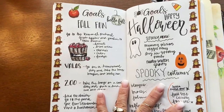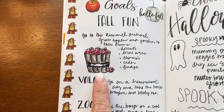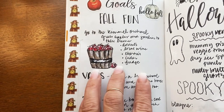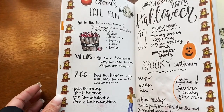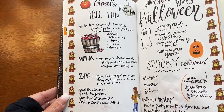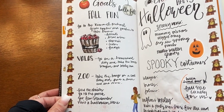So here I drew and sketched just a barrel full of apples, and I watercolored it in, used a little acrylic as well. But one of my goals is I love to write down what I want to do for fun in the fall. Since the weather is just so conducive for being outside, I really like to think of some ideas that I can do with my grandbabies when I have them, and my boys.